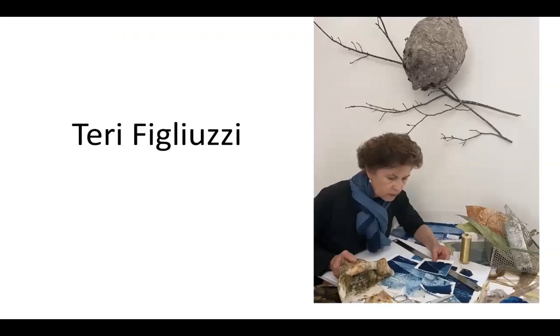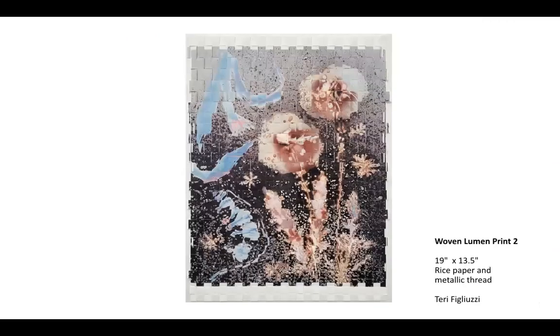Teri Figliuzzi, New York City. Woven Lumen Print 2, 19 by 13.5 inches. Rice paper and metallic thread.